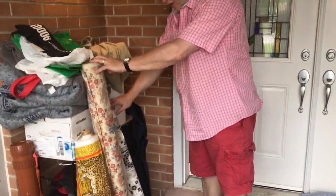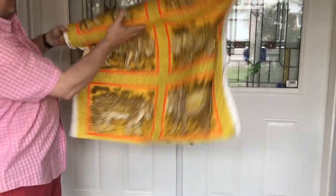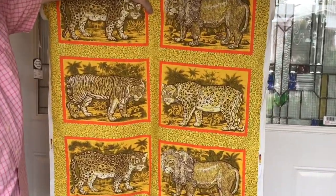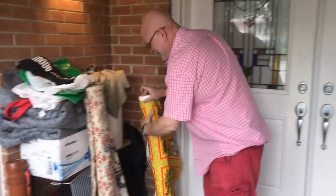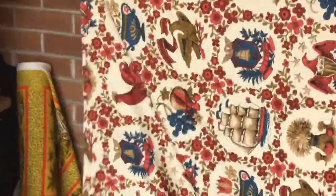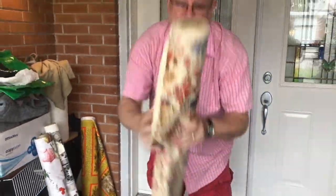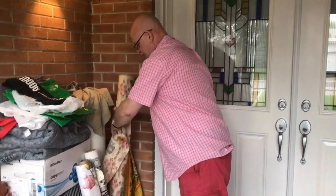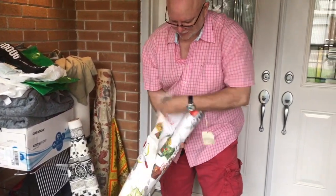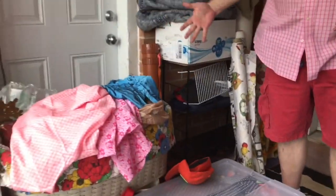We were at another flea market and picked up some interesting bolts of fabric. This is lions and tigers, no bears. Oh my. Some very retro Americanish stuff. This is a pretty good sized bolt. These were $7 a bolt. Just a few interesting things, but the most interesting is probably the big girl clothing.